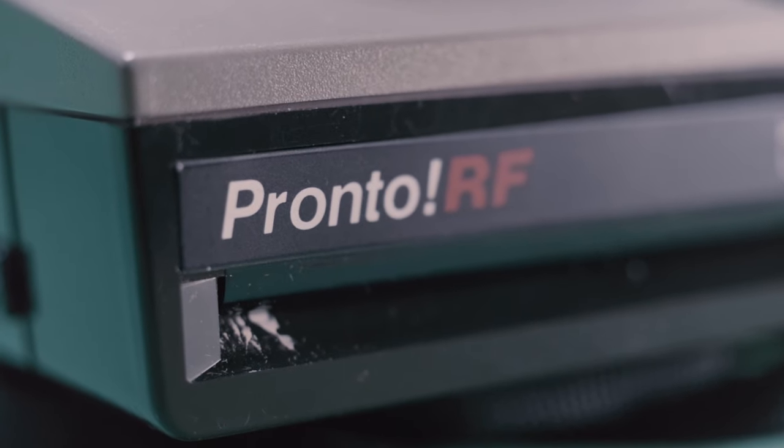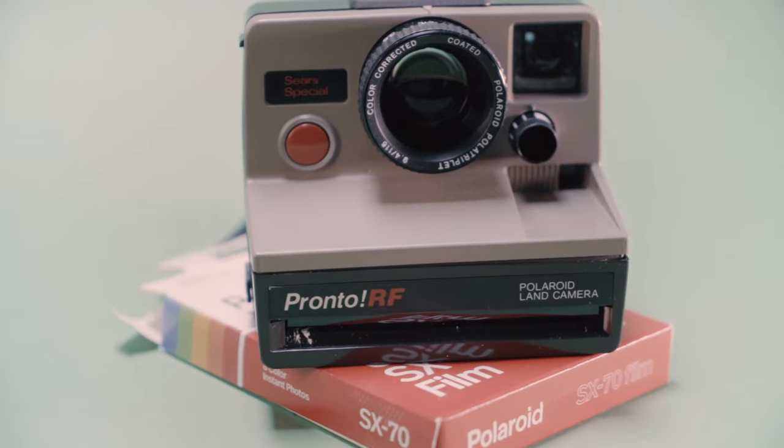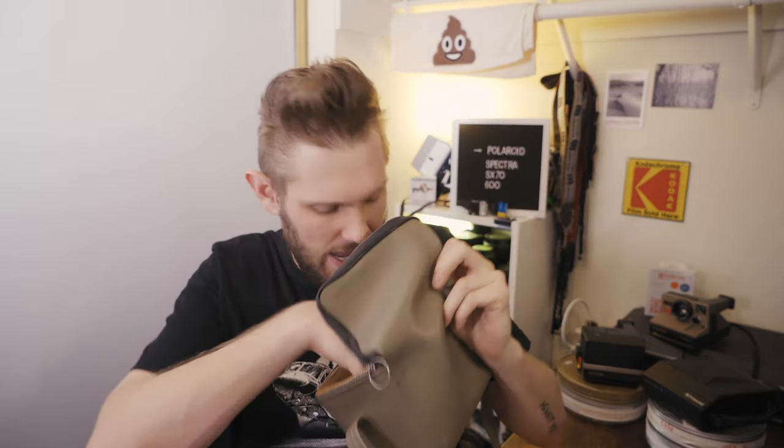So the camera that I was actually the most excited to use was the Pronto RF. Even though it's a pretty simple camera, it was the first time I'd be using it since I bought it. It's actually in great condition. Comes with a sweet bag and some flashes and an owner's manual.